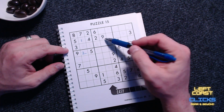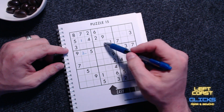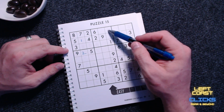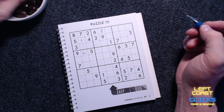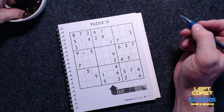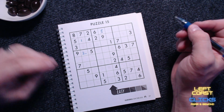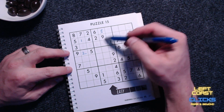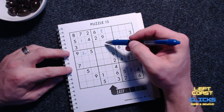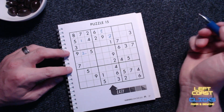Okay, this square needs a 3. That can't be a 3 because that's a 3. Those can't be a 3 because that's a 3. And that can't be a 3 because that's a 3. So that's a 3. This square needs a 7. It can't be there because that's a 7. It can't be there because that's a 7. So that's a 7.